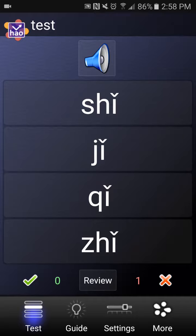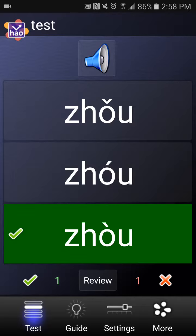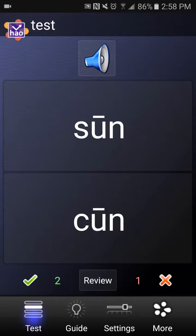So let me see if I can guess this one. I think it's that one. Yes! And if it's green, it's correct. And if it's, I think, red, then it's incorrect. Let's do this one. See, I'm having a really hard time with the flat tone. And I think this one is, oh, okay. I know why it sounds like that. Clearly, it must be the fourth tone, which is the last one here. And it is. Interesting.